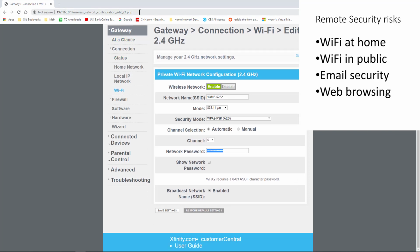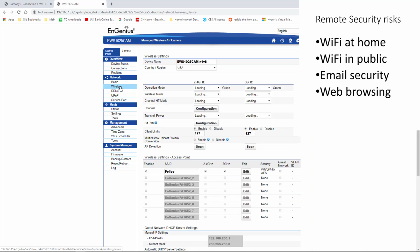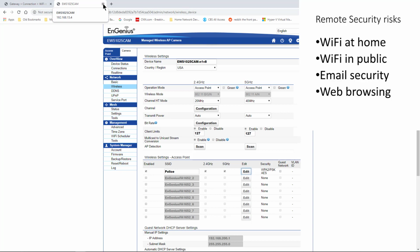Another way to do this is if you have a third-party device, and it works pretty much the same way. This is an Ingenious. I just click on Network Wireless, so you always look for the wireless settings regardless of the brand. And then we'll click on Edit where it says SSID, and you'll want to make sure that it's set once again to WPA2-PSK for pre-shared key. And once you've confirmed that that is the way you want it, then you'll click Save, and it'll restart for you, whether you're using the Comcast one or you're using a third party. And then you'll have the best type of wireless security.